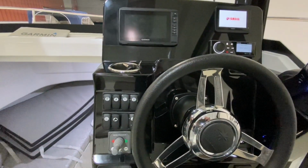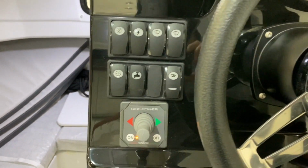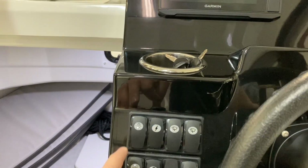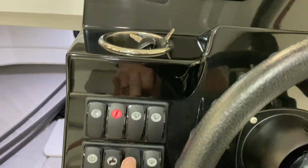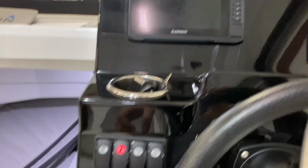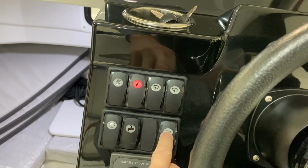While we're waiting on that to power up, let's have a look at our switch gear. So we've got side power bow thruster, which is great, makes it a breeze to park the boat. You've got your navigation lights, your power switch, your windscreen wiper, port and starboard side. Let's just turn that, accept that buzzer. We've got a windscreen washer here, fresh water pump, and then your bilge pump as well.